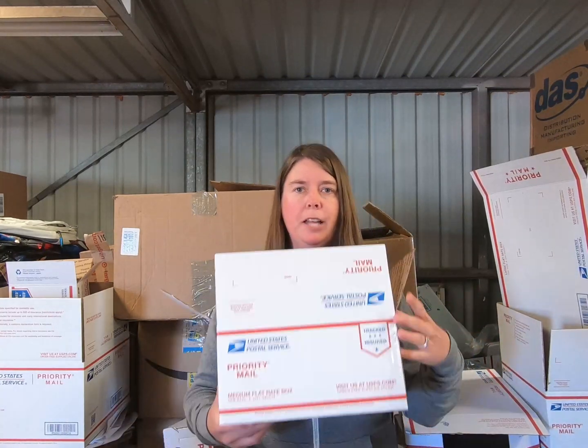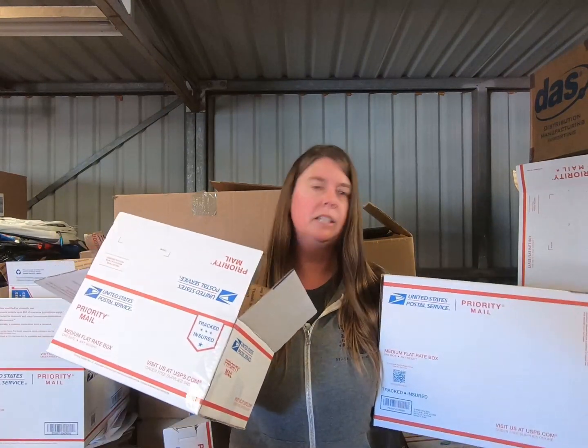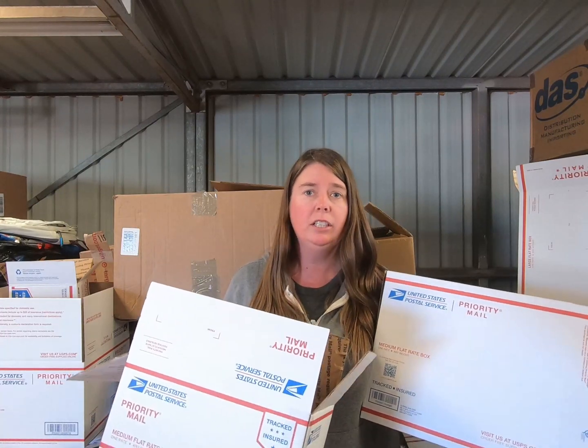This is a medium flat rate box, and what's good about this is there are 2 different size medium boxes. So there's this one, and then there's this one. So 2 completely different size medium flat rate boxes, and these go for $12.80. So maybe you have something that is really heavy, especially if you're shipping on eBay. What we found is anything over 3 pounds or 4 pounds, it can be really expensive. So maybe you're shipping a 4 pound item and it's going to be $20 or whatever, just for an example. If you can fit that particular item in one of these medium flat rate boxes, you reduce your shipping cost to $12.80.